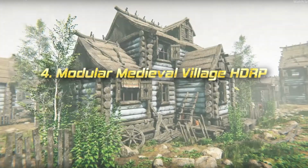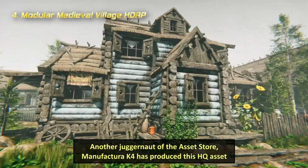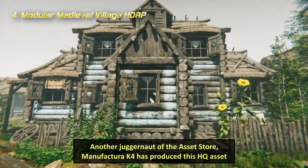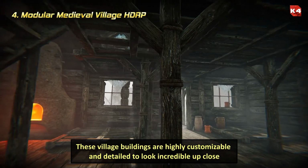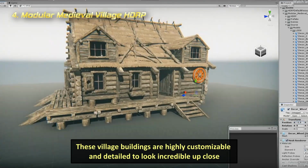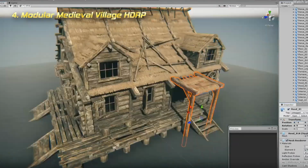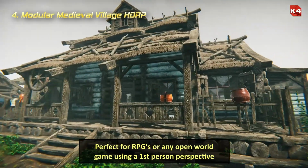Number 4. Modular Medieval Village. Another juggernaut of the Asset Store, manufacturer K4 has produced this high-quality asset. These village buildings are highly customizable and detailed to look incredible up close. Perfect for RPGs or any open-world game using the first-person perspective.